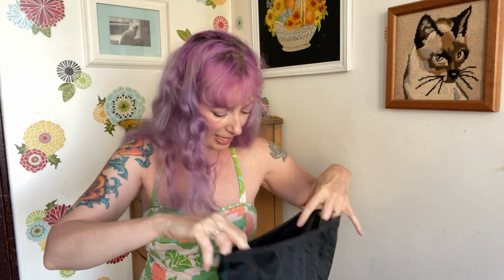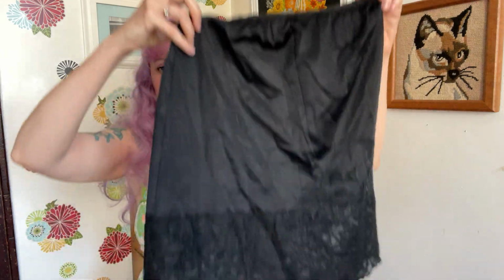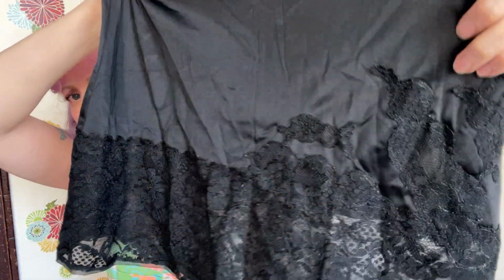So this I got because I like the lace work on it. This was $1. That's a lot better. We like that. Let me see, what side is what? It's just a black mini slip, and you can see it's got this wide lace hem, but then it's got this lace applique over on this side.